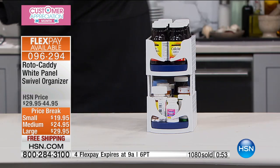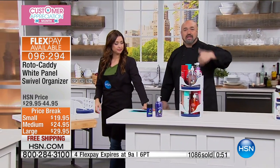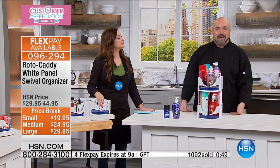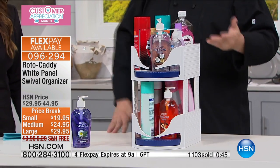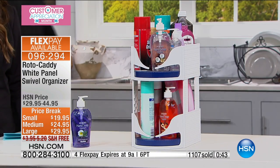Your bathroom items, so many bathroom products, so many beauty products. You get two or three people in the house and hello, your countertop. I need like a triple vanity just to hold this stuff. You're going to get your three sizes.